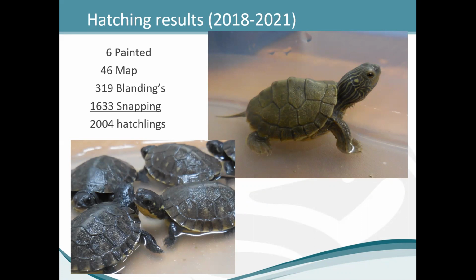And the second thing is that snapping turtles lay much larger eggs than our other turtles. So last year, our largest snapping turtle nest had 65 eggs, which is really quite big. In contrast, most Blandings turtle nests or map turtle nests only have about 12 to 15 eggs. So it takes a lot of Blandings turtle nests to equal a snapping turtle nest. So we're always keen to find more Blandings nests. It just takes a lot of work.